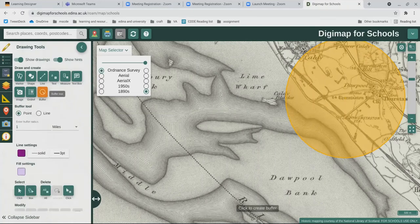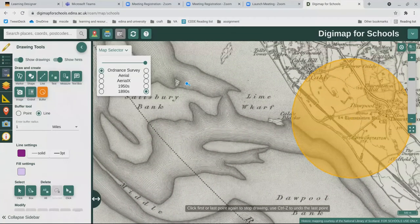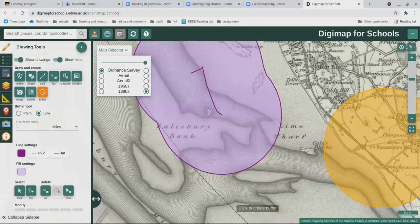So that was a point buffer. You could also have a line buffer. Let's go for a purple one. So it's just a matter of drawing a line, which I'm not doing so well on my touch screen. Sorry, I'll have to send a little demo of that on the desktop. I didn't manage that so well on this touch screen. Oh no, it did work.